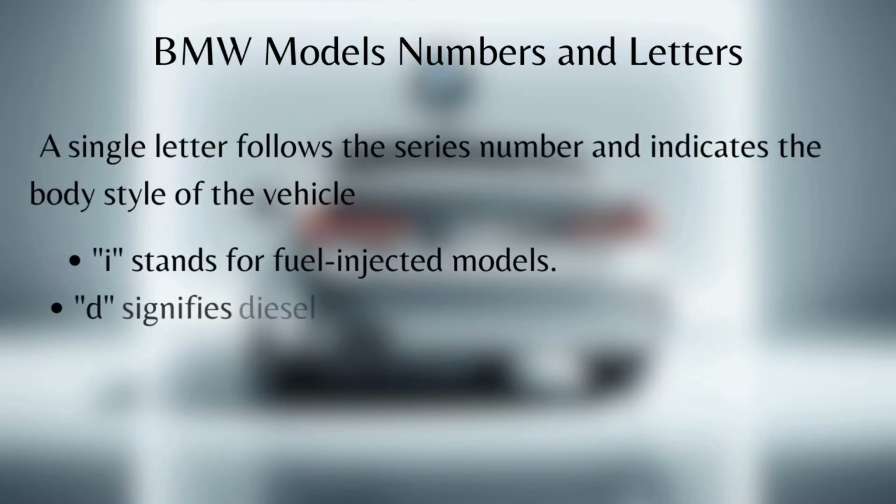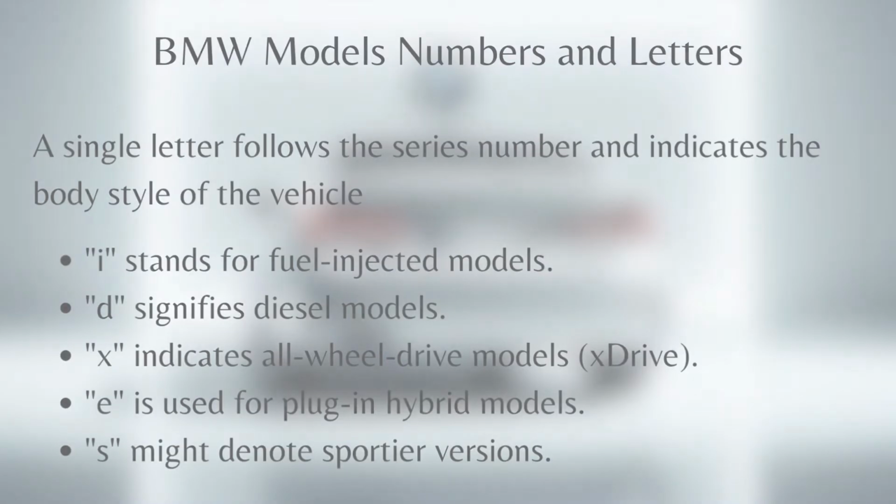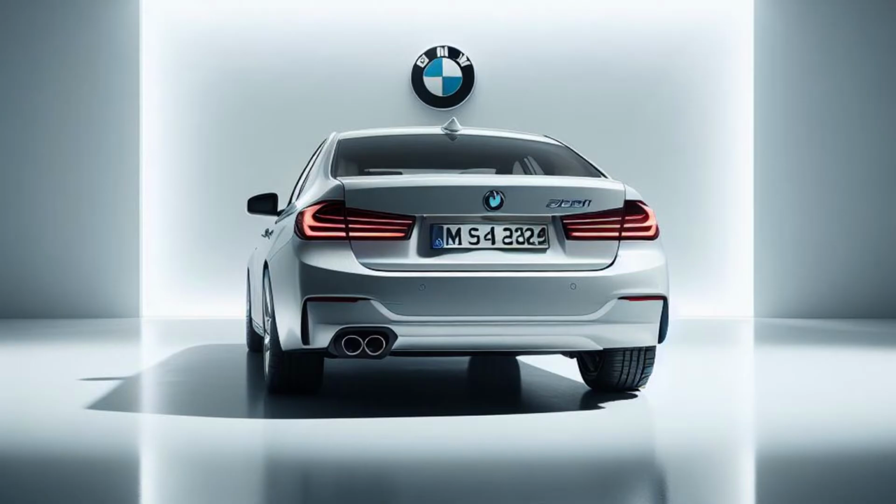A single letter follows the series number and indicates the body style of the vehicle. I typically stands for fuel-injected models. D signifies diesel models. X or xDrive indicates all-wheel drive models. E is used for plug-in hybrid models. S might denote sportier versions. BMW's electric models have an I before the numbers in the vehicle name.